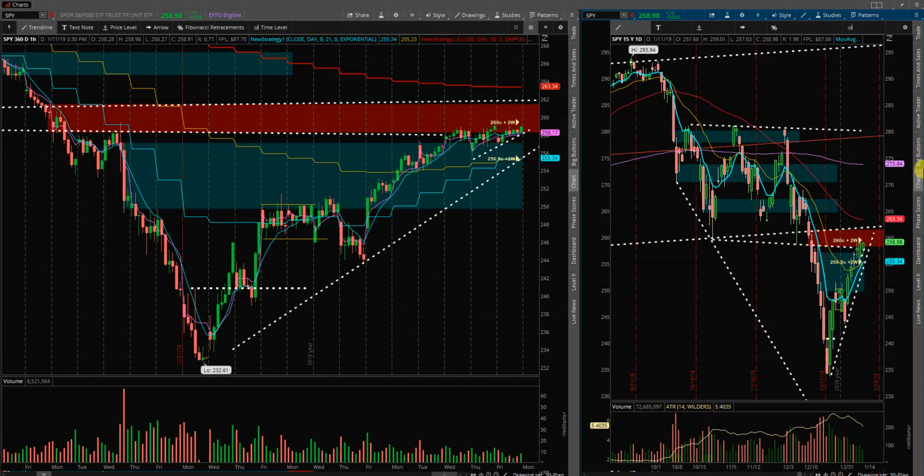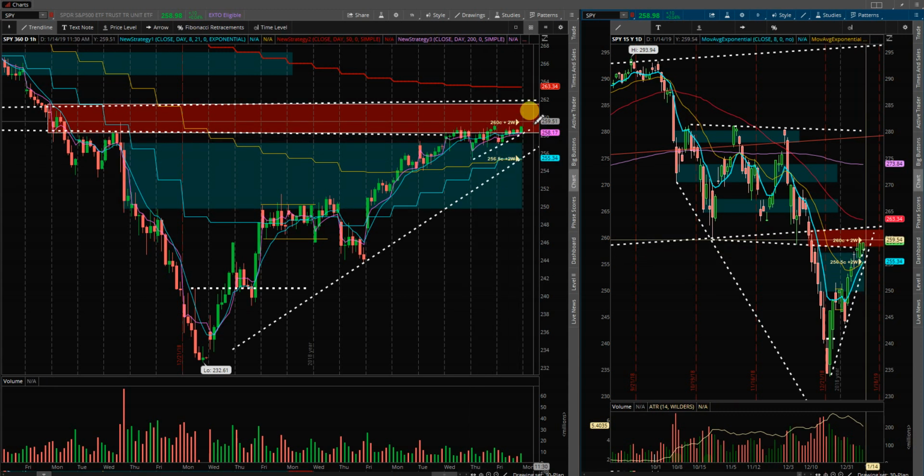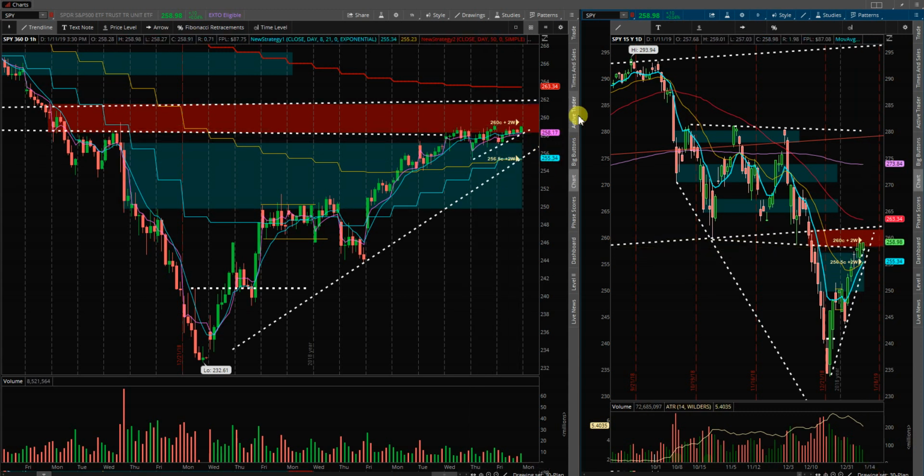Now, I understand it's going to run into a point somewhere, which might be right here, where it does start to consolidate and go sideways before we decide to see where it goes. And at that point, it'll probably pierce above, come back down, pierce below, pierce above, something to that effect until we do finally break one way or the other.